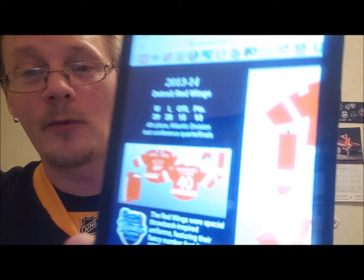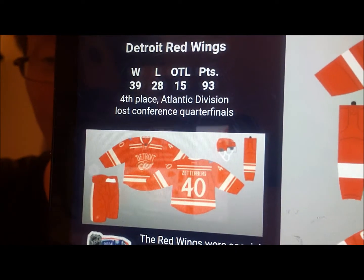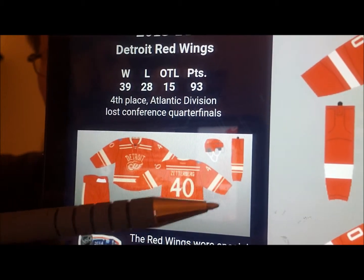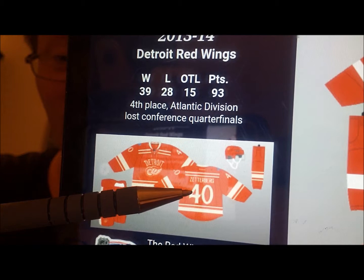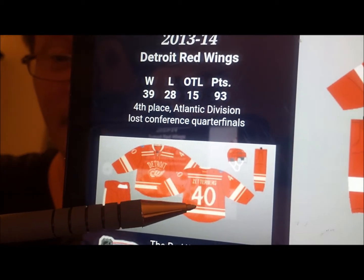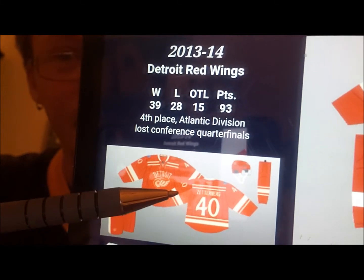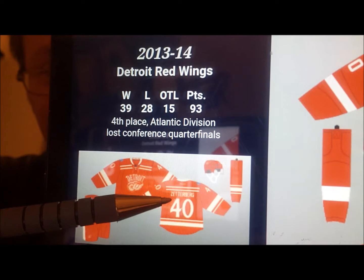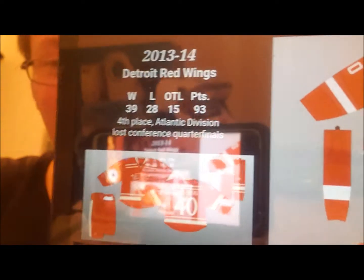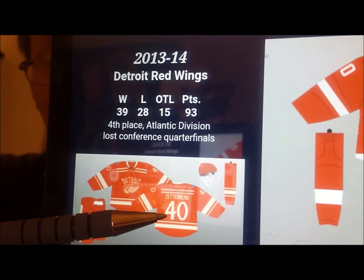Going back to 2014, Detroit. I love the fancy number font. I really do. This was the same font they wore in the 82-83 season, and I think I've seen a couple preseason games since then, none lately, where they wear the fancy font. Back then they wore the fancy numbering.